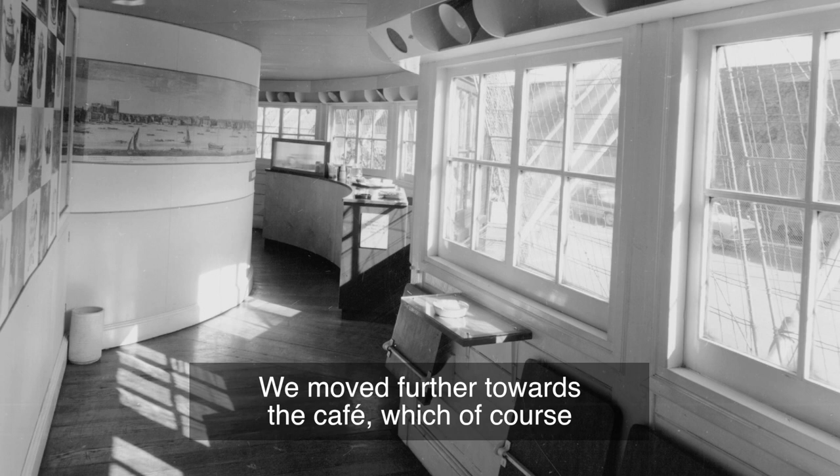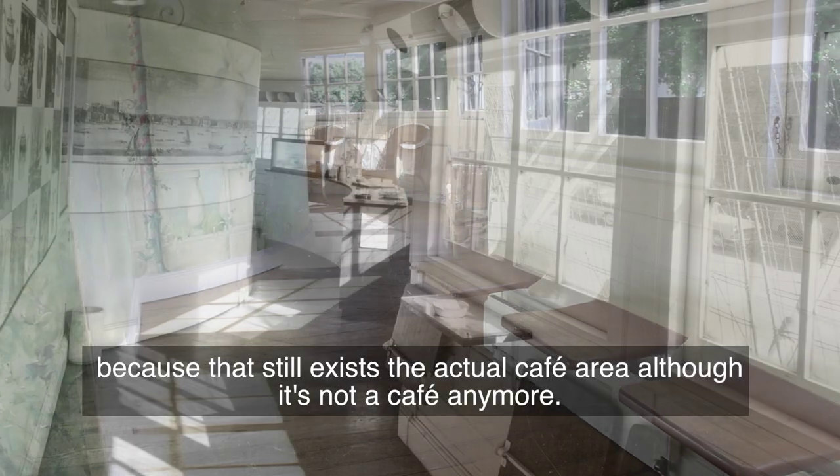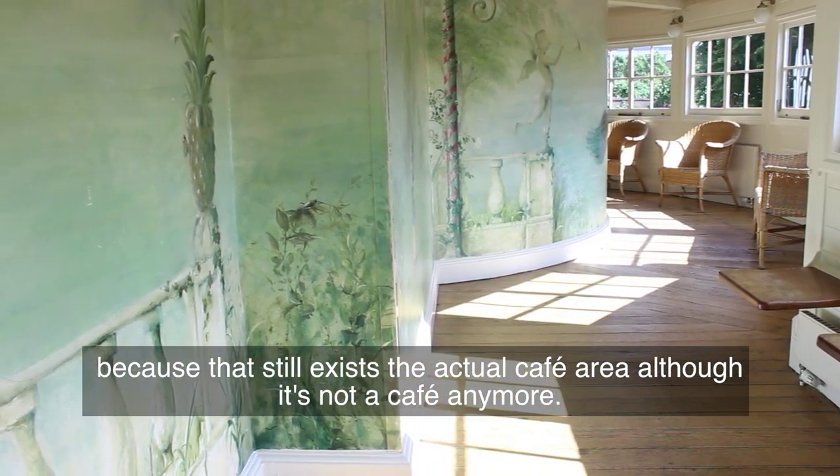And then we moved further towards the cafe, which was in the middle, roughly in the middle of the museum, roughly where the library is now. And of course, that still exists, the actual cafe area, although there's not a cafe anymore.